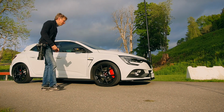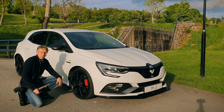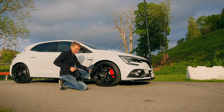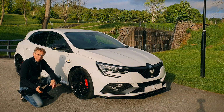Now, before turning the car around, I would take something that is a bit special of the car or the vehicle that you're about to take a photo of. And of course on an RS, let me see now, heavy stuff. On an RS like this, and it's even the Trophy model, well, it's got pretty decent brakes.